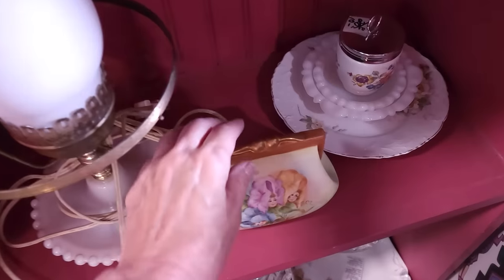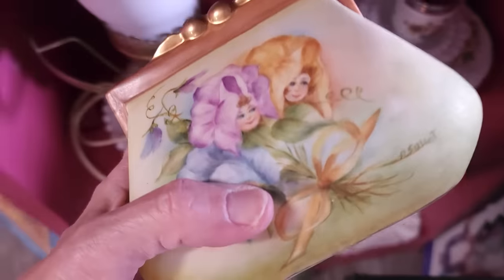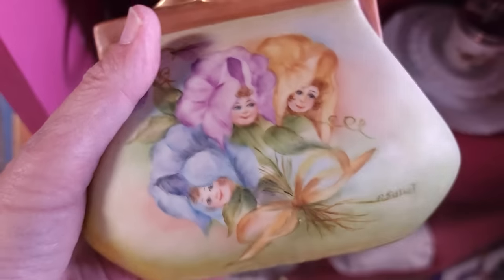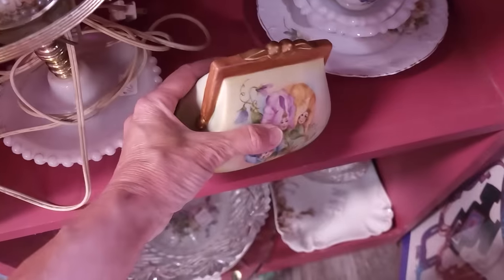Look at this little porcelain purse bank. How sweet is that? Look at the little flower bonnet girls on there. That is really sweet for $14. I love it.